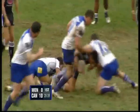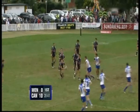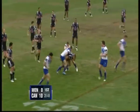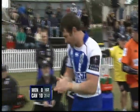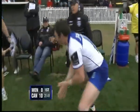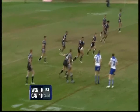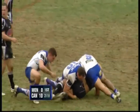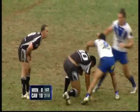He was. He admonished himself. You could hear it on the effects. And just as soon as he kicked it, he knew it was a poor one. Here's Chris Hicks trying to make a bust. There's a familiar face, Michael Hodson, preparing to come into the battle. Manu Kafoa, former Rabbitoh, former North Queensland Cowboy.